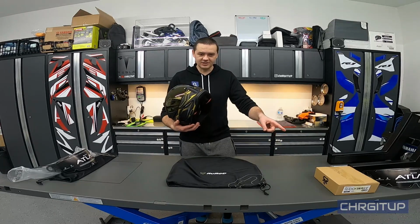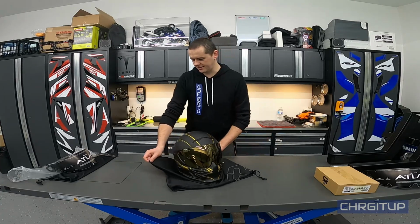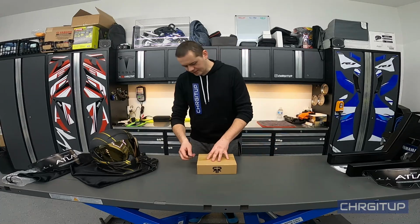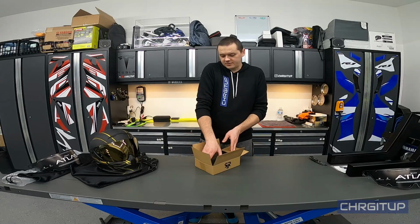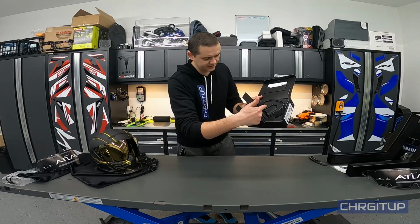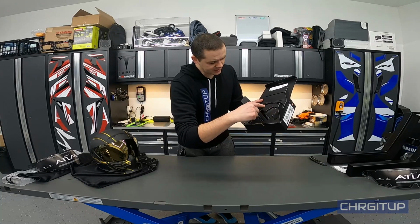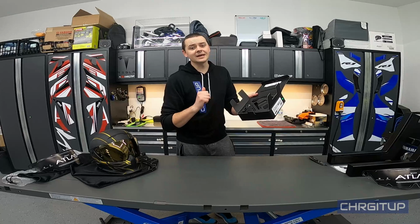Let's go ahead and open up the Shockwave sound system that actually comes with the helmet as well. Let's put this guy aside. Boom, Shockwave. Let's open up the Shockwave. Oh, it's another box within a box. We got the screwdriver, USB plug, I believe to charge everything obviously. The Shockwave, we got the speakers, and then we also have the microphone. I'm excited to set this up.